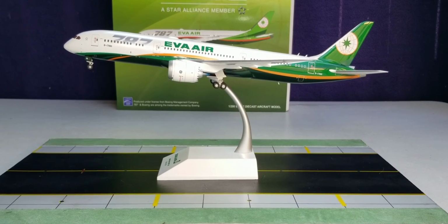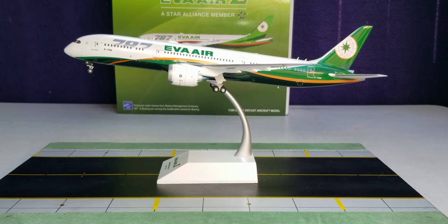Alright, finally got this model on the stand with no problem, no issue, and no hesitation whatsoever. As you see, it is being displayed in the takeoff landing position, with the model on the stand, being viewed from the port side of the aircraft.